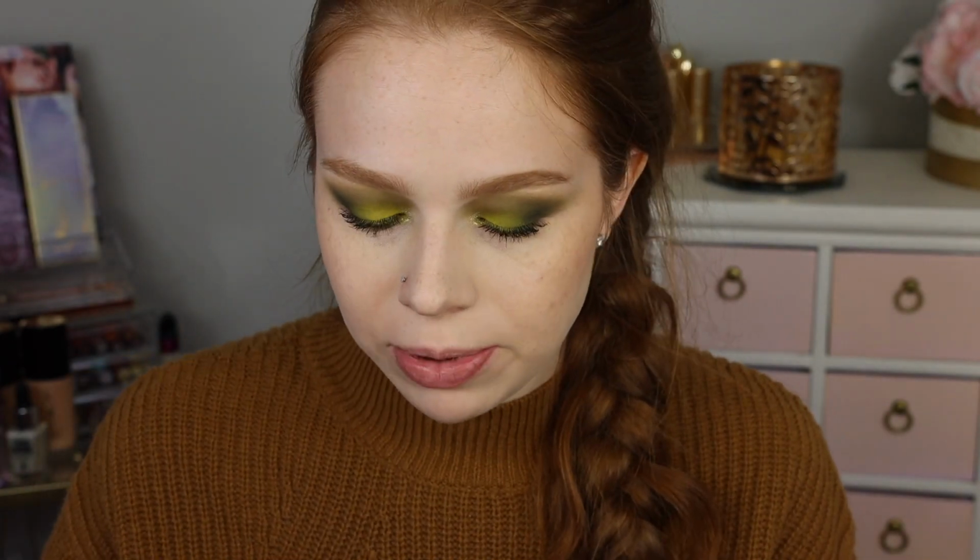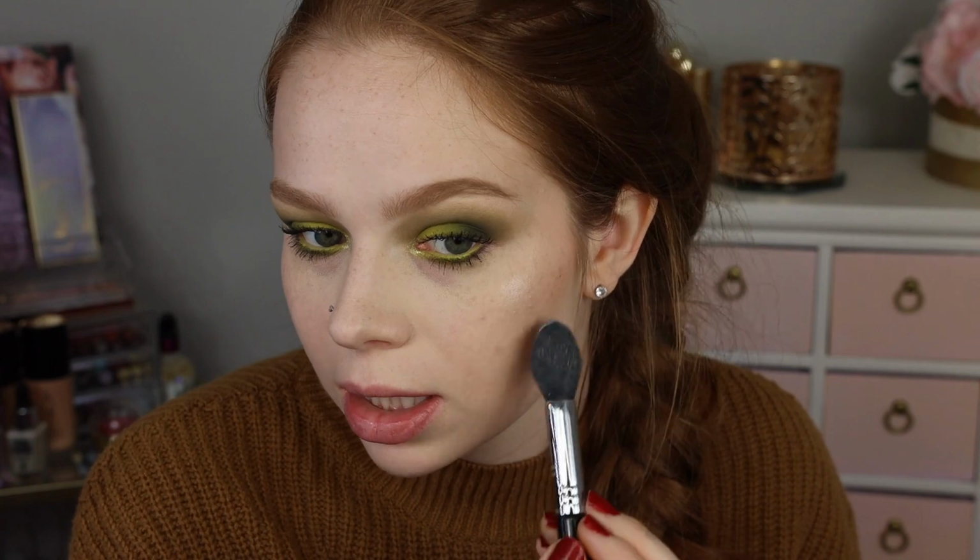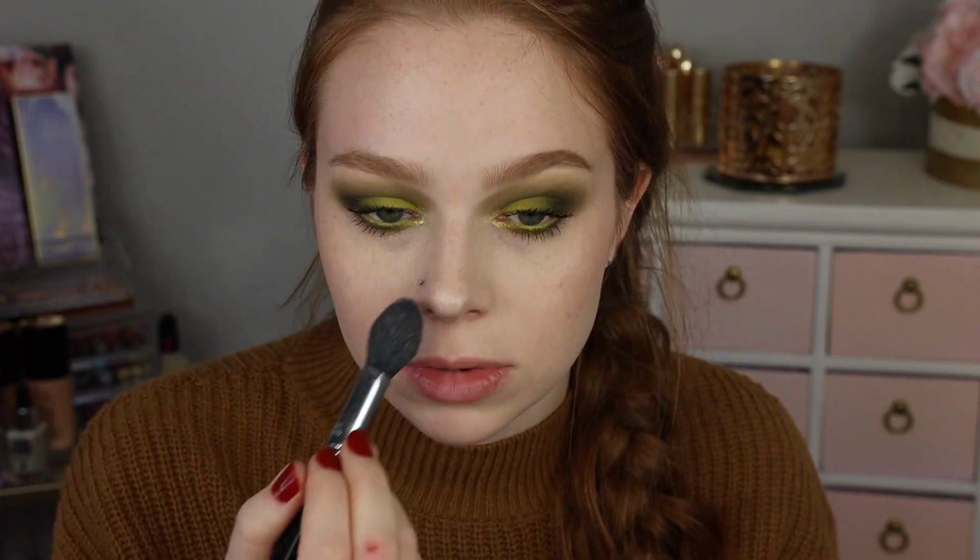So for highlighter, I pulled out the Beauty Bay Flash Highlight, and I'm just gonna throw that on the tops of my cheekbones. I was feeling something without a ton of color to it, so I just thought something icy like this would be a good idea. Just gonna throw that on my nose too. Then for lips, I'm gonna go into the Linda Hallberg Famous lipstick.